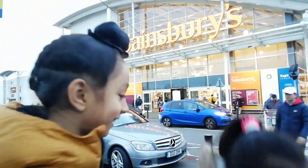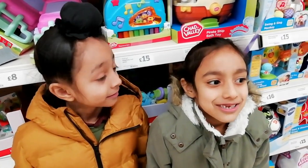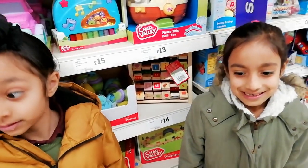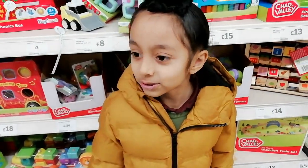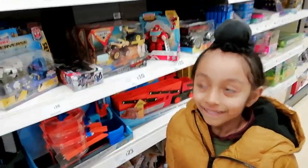So let's go. Okay, Prabhleen, so what are you looking for today? Oh, we're looking for toys under 10 pounds. Under 10 pounds? Yeah. So let's go. And Ashveer? I want to go under different sections. Okay, Ashveer, what are you looking for today?